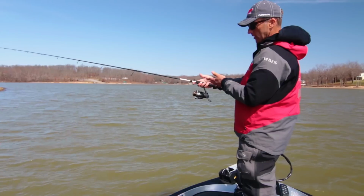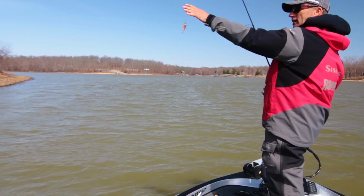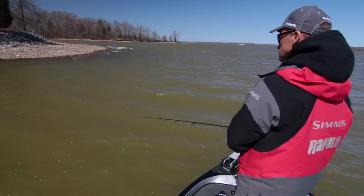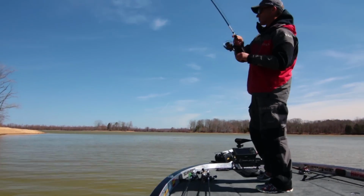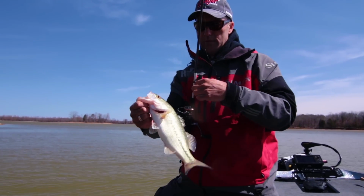I've got this on a Lew's, actually this is a drop shot rod. This rod's got quite a bit of tip to it. You can see it's got quite a bit of flex. It takes a little bit to throw it, especially today with these windy conditions. I'm just concentrating on these shallow banks in the back thirds of these bays. He was right on the bank, I mean, within the first 2 reels.